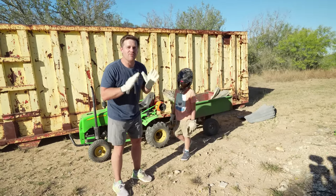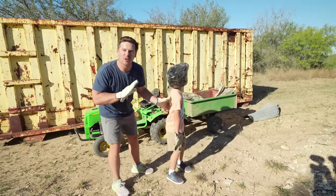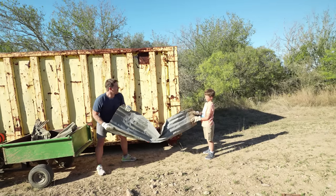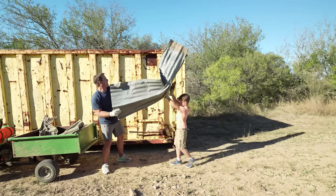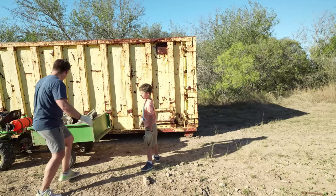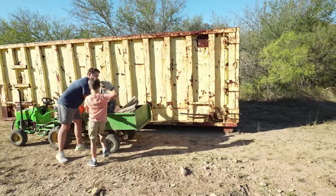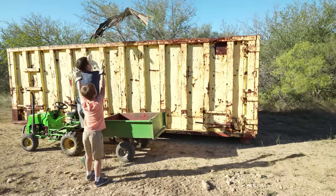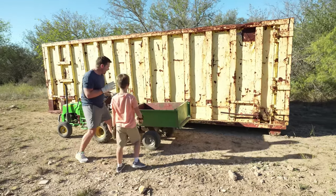But luckily, we made it to the pit where we can throw away all this junk metal, okay? You ready, Hudson? Yeah. One, two, three. Lift it, lift it, lift it. There we go. Good job. Oh, we have another piece. This one's really crumbled up. You ready? We gotta throw it. And go. It made it in there.